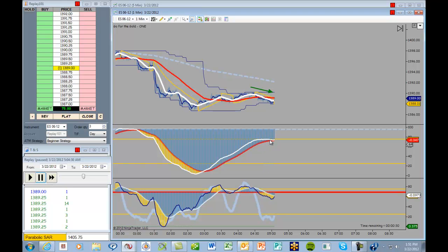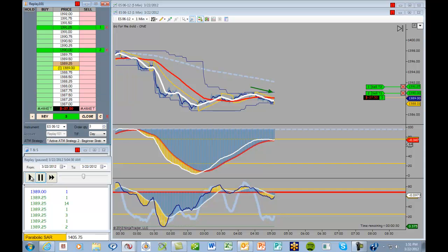The long-term MACD still has white above red. We're almost in a crossover on the short, and the stochastic's about ready to burst out of the oversold zone. So I would say let's get long.